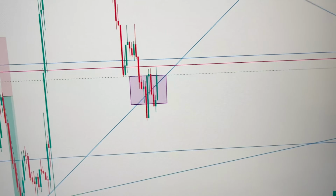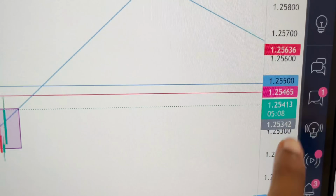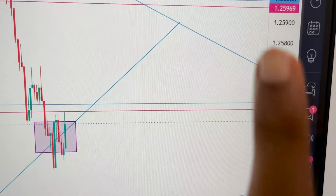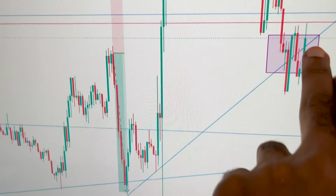So why exactly am I even buying? First, we have the psychological level right there, 1.25500, and we have a low of 3, which is 1.25465. If you want to check how I determine this, make sure you watch this video right here, because I've made tons of videos regarding my strategy. And there's a trend line here. First touch here bounced off this point, so we're expecting this bounce to hold.